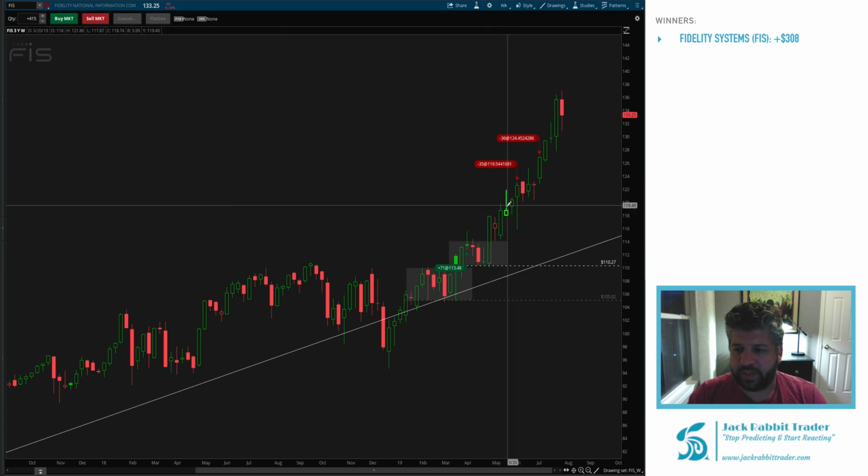Alright, and then you can see here that we took half of the position off, 35 shares at 119.50. And no real reason for that. Just must have been a price or an open P&L type of situation where the market is moving higher, the stock is moving higher. We have a nice sized position on, so we want to take an opportunity to take some money off the table. And then it consolidated for a few days, or a few weeks, I should say, and broke out again. And really looking back now, I got out early.